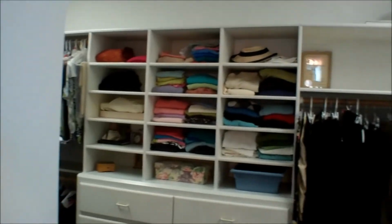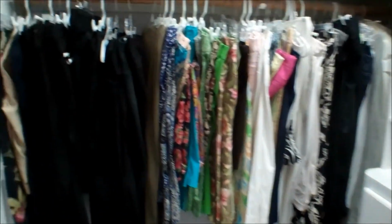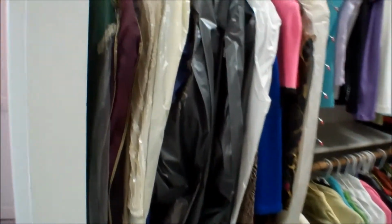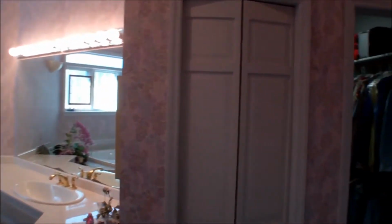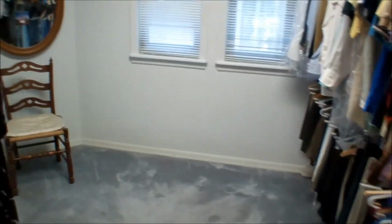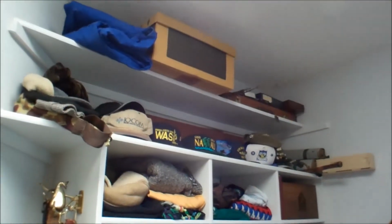Even better, we have his and hers walk-in closets. So this, as you can tell from the clothing, is at least currently hers. Built-in shelves, plenty of storage. In fact, let me turn around here, there's even a built-in ironing board. Across the way, we have his walk-in closet. Again, with the built-in shelves. Lots of room, a window, lots of natural light.